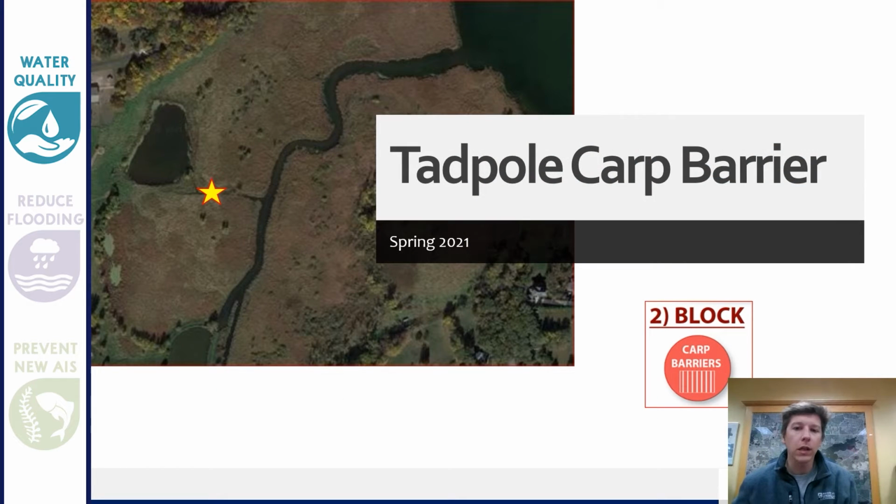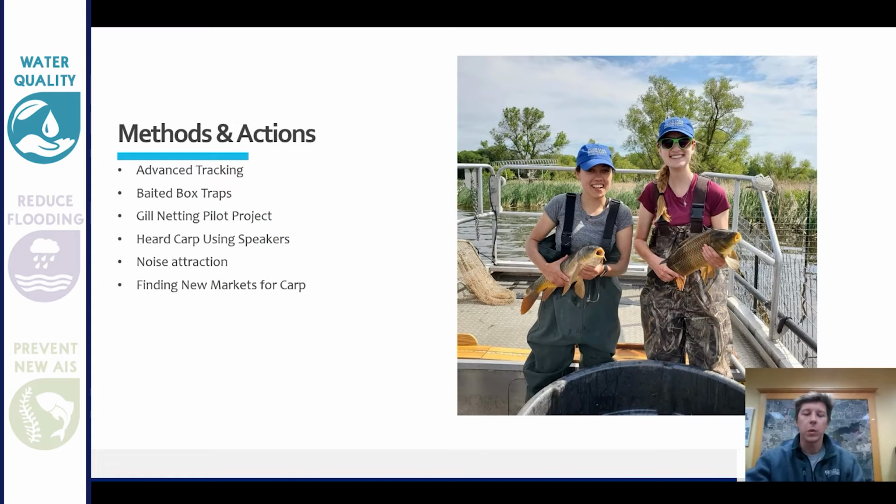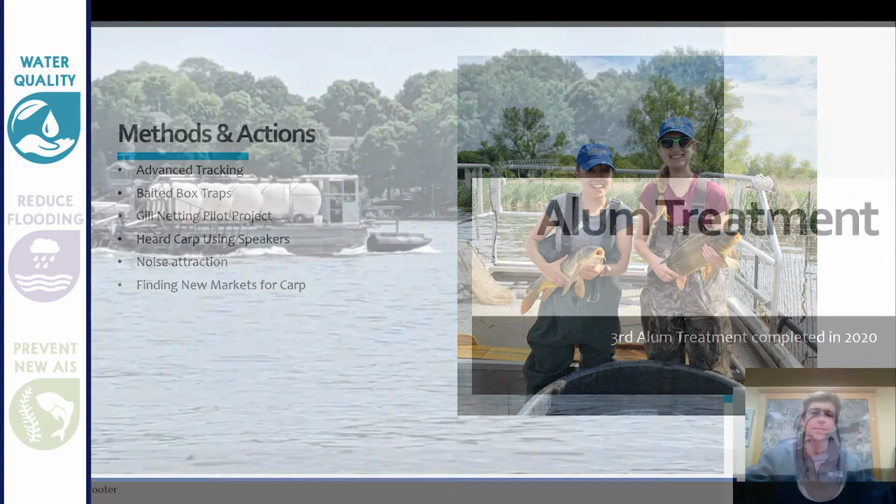Another barrier we are looking to install is at the tadpole pond, located up County Ditch 13. This should also help reduce the carp's spawning ability and eventually lead to lower biomass. We will continue to use a variety of methods and actions to remove carp around Spring Lake. Hope to see you out there.